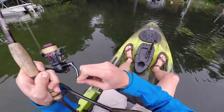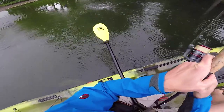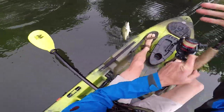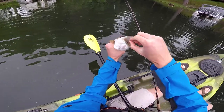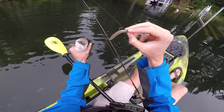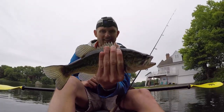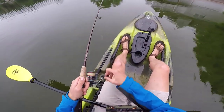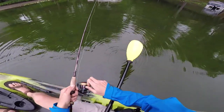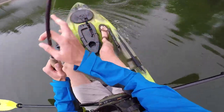Wow, these bass are fighting so hard today, people. Wow, he's not very big, but he is just fighting so hard. Man, got him right in the face. Pegged him. That perfect perch color, man, it's paying off. Beautiful little fish. Love it. Oh, there's two of them. Cruisers, baby, cruisers. Got him. I saw him flare his gills.